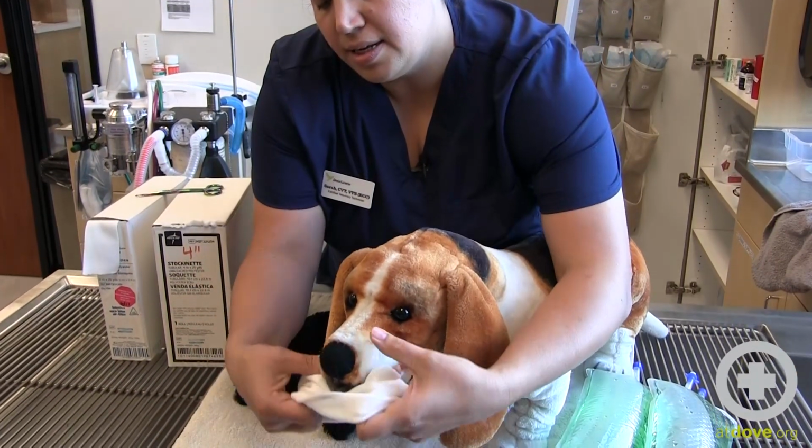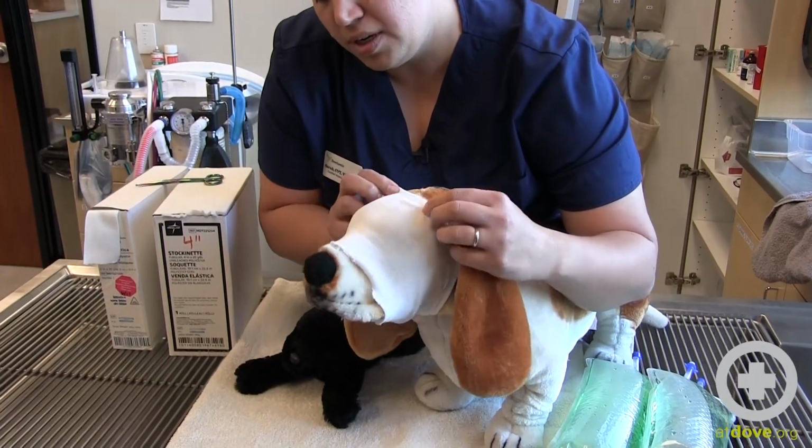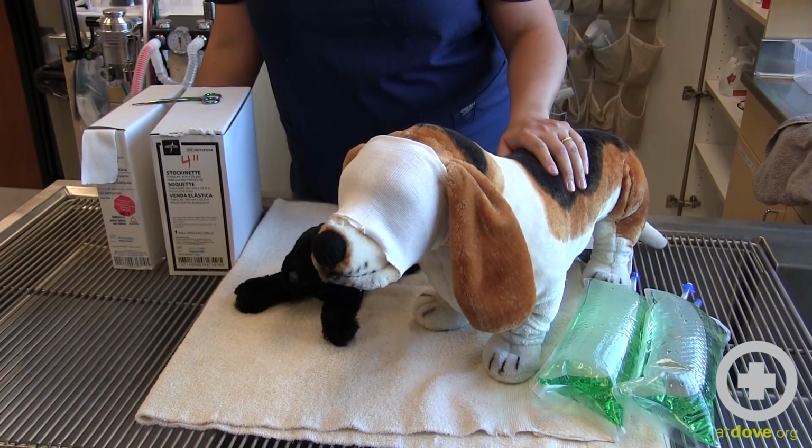And then let's say he's on dexmedetomidine and he's responding to every noise. This might help him fall asleep a little bit more and get rid of the light. So that is one way that you can use Stockinette.